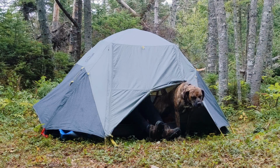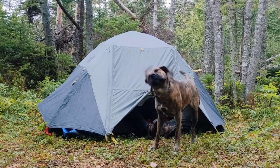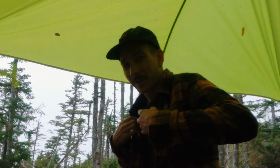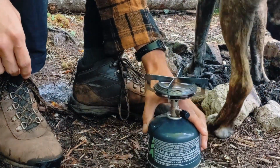Good morning. We've had some on and off showers sprinkling this morning, but it's not too cold, thankfully. Tent stayed dry overnight. It's dry here under the tarp, so I'm gonna go ahead and make a little bit of coffee this morning before we pack things up.